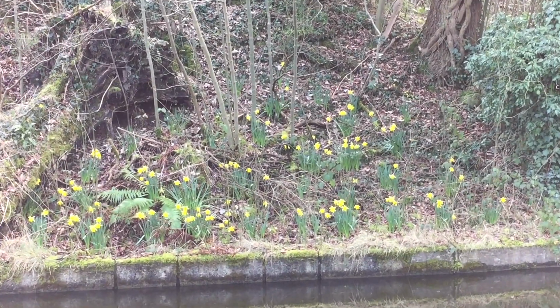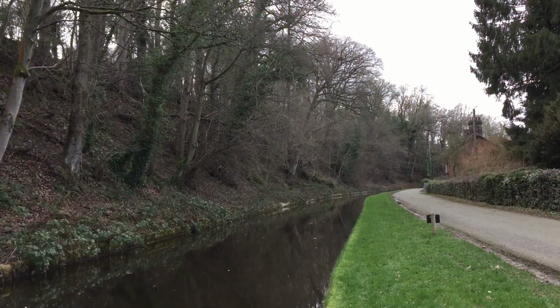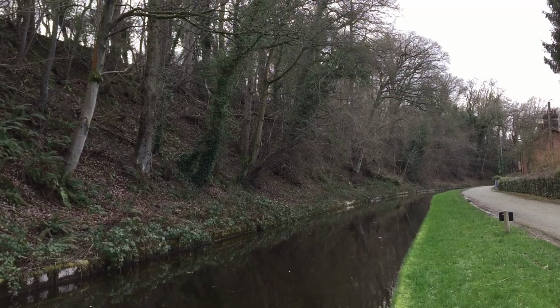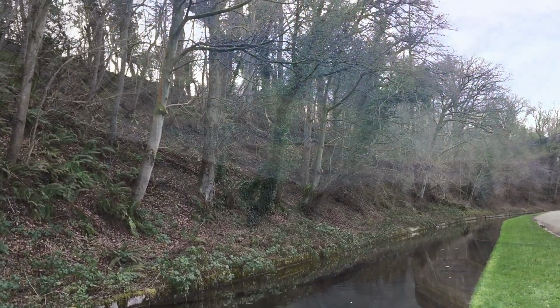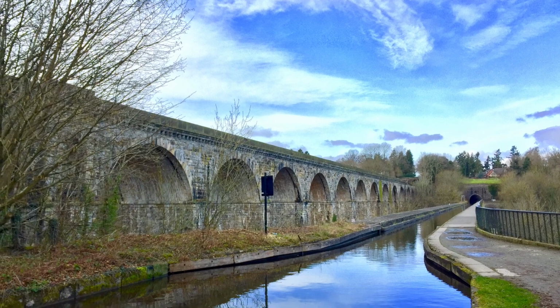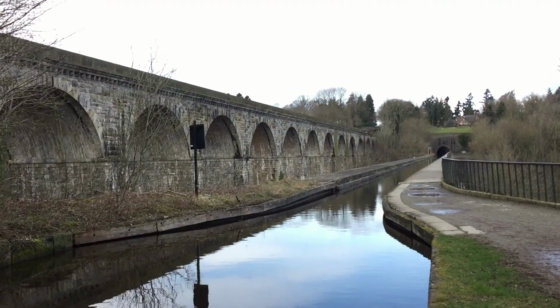You can see spring's definitely on the way. We've got daffodils out on the far side of the canal here. This again, just on that corner there, is where I'd like to spend a week or two over the summer months. It's absolutely chaotic coming over the aqueduct and being moored up in this general area because it gets so busy during the summer, as you can imagine.